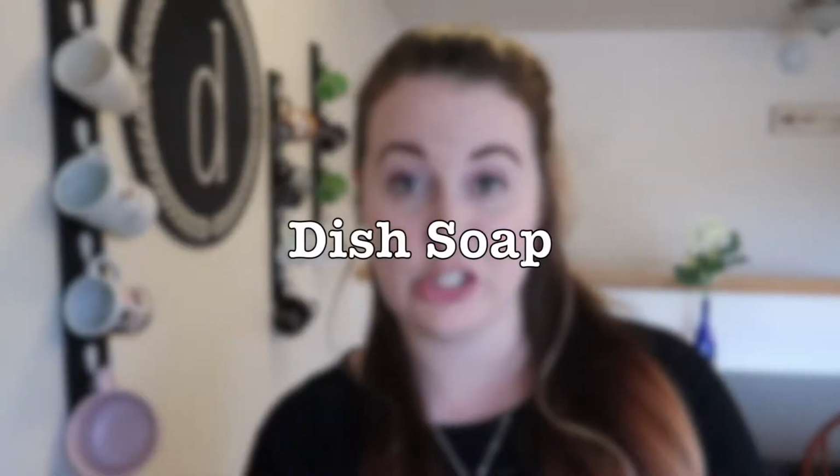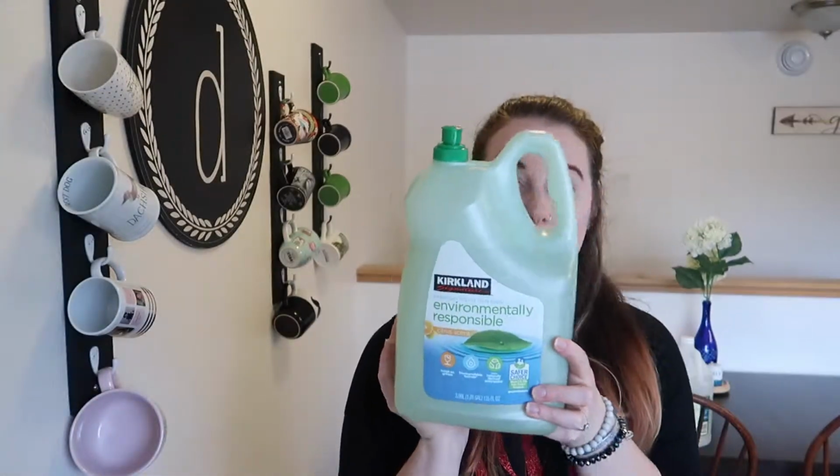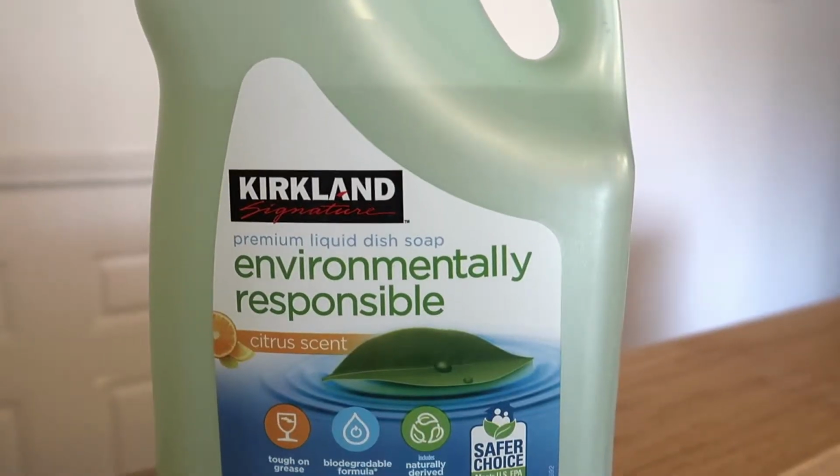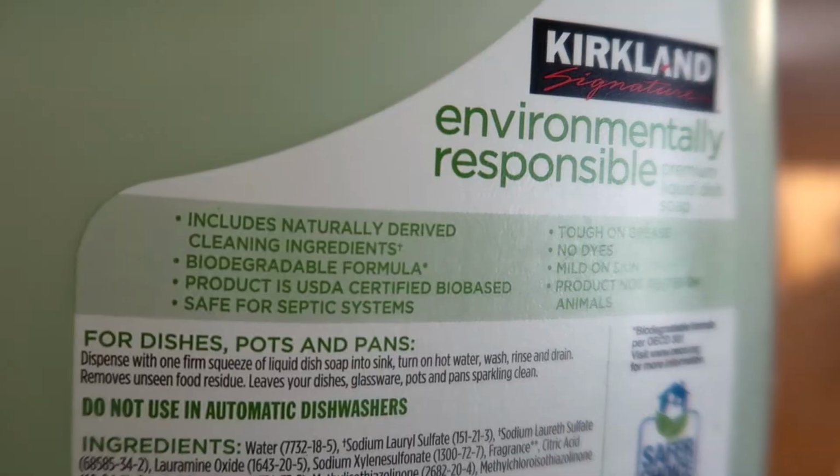Now let's talk dish soap. In the past, I have used the Thieves dish soap. I really like it, but I have found that it is more economical and more budget friendly for us to buy the Costco brand, which is Kirkland's. It comes in this huge jug, and it is more eco-friendly. It has a really nice citrus scent.